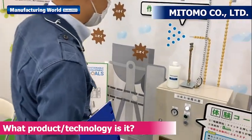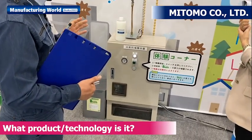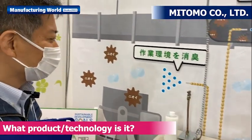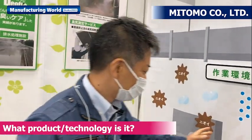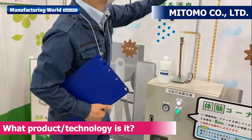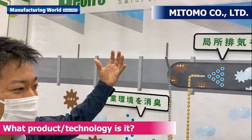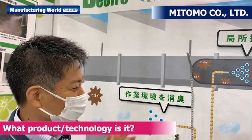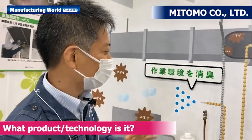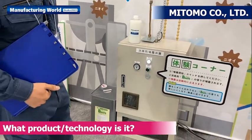But compared to various other deodorant equipment, such as activated charcoal, combustion deodorizers, scrubbers, and so on, we can eliminate odors by spraying deodorants in this way in various places. It uses less energy than other deodorizing devices, which means it is ecological and produces no waste, and it can also be used easily.